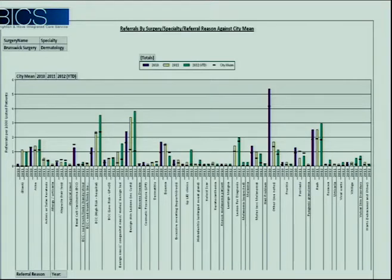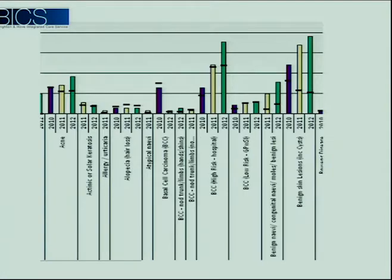Now, they're all too small for you to see, but here's a magnified view of it. And what it shows is this practice's activity over the last 3 years against the city mean. The horizontal line is the city mean. And it shows you that this practice is well above average in acne, in BCCs, or suspected BCCs, and in benign skin lesions.